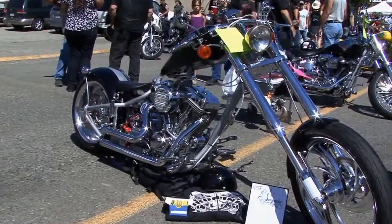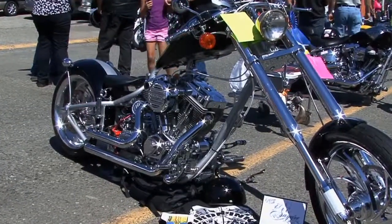Is this the first time you've shown it? First time I've shown it. It just got registered Wednesday, so I haven't been able to take it out until then. So, yeah, it's my second build. Hoping to do a couple more yet.